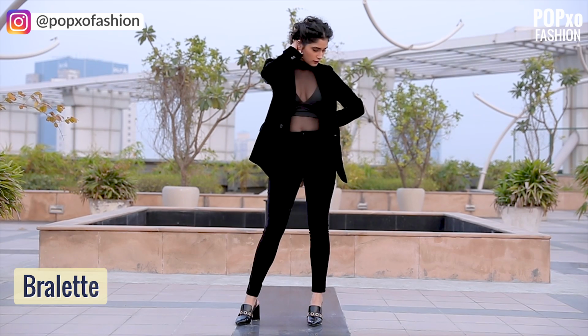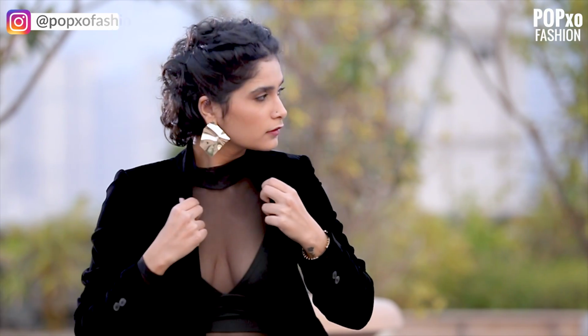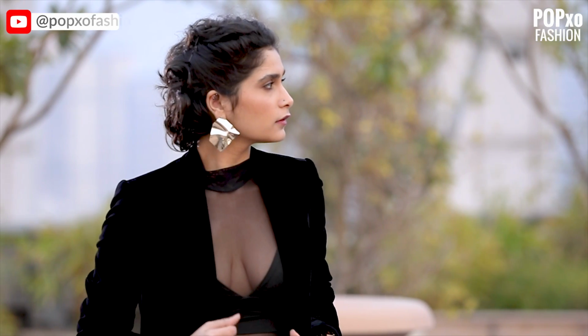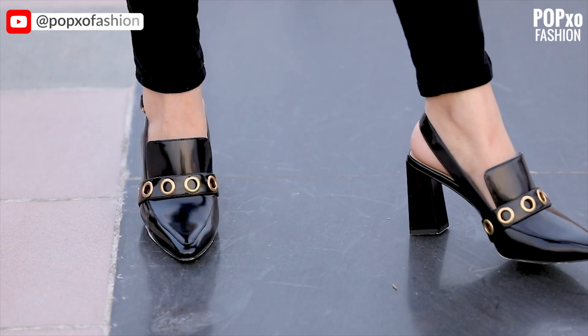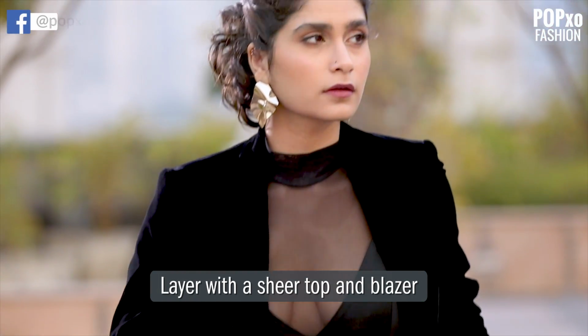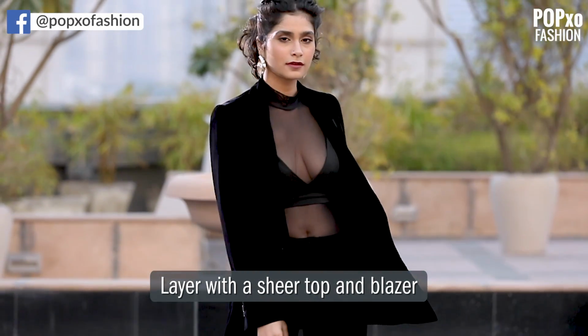Now I know this wouldn't be the first choice for everyone, but this is a good way of wearing a bralette without feeling like you're revealing too much. Just layer it with a shirt top underneath and blazer on top for a glamorous look.